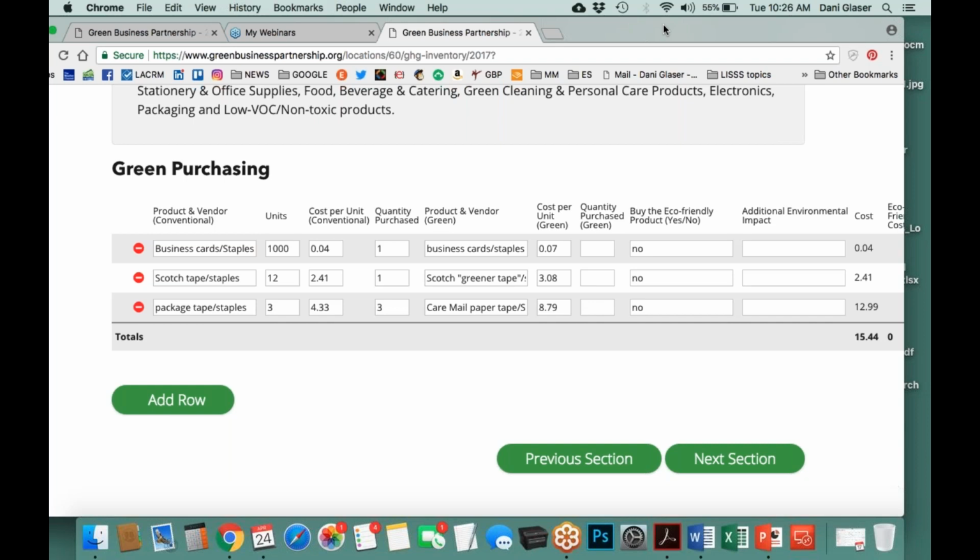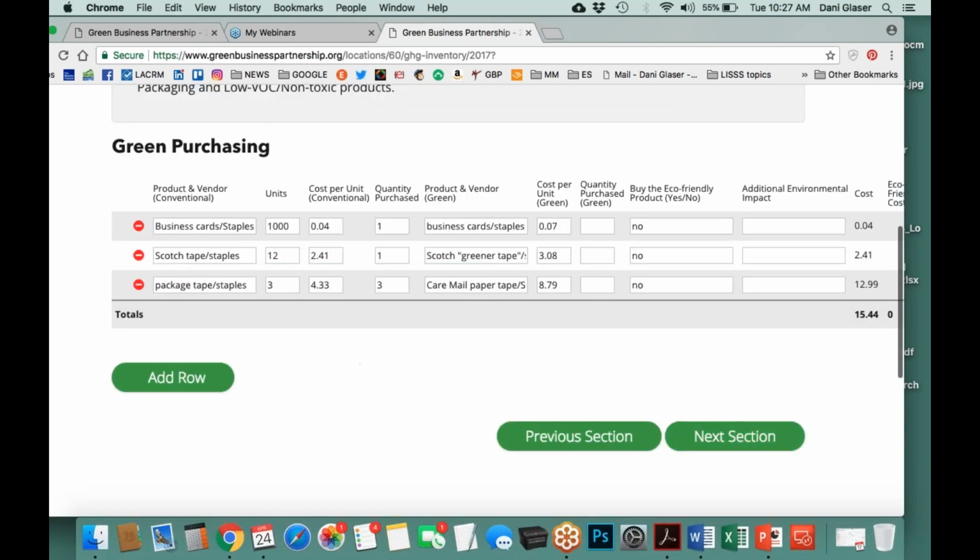The chart provides space to include the cost and brand of the greener option, as you can see was done here by the Hendrick Hudson Free Library. If you buy less, you can decide to offset with the greener option and keep the cost down. And you can add rows to include as many products as you want onto this green purchasing tool.